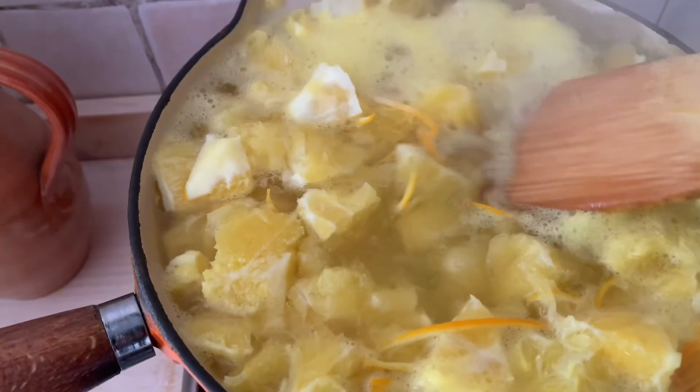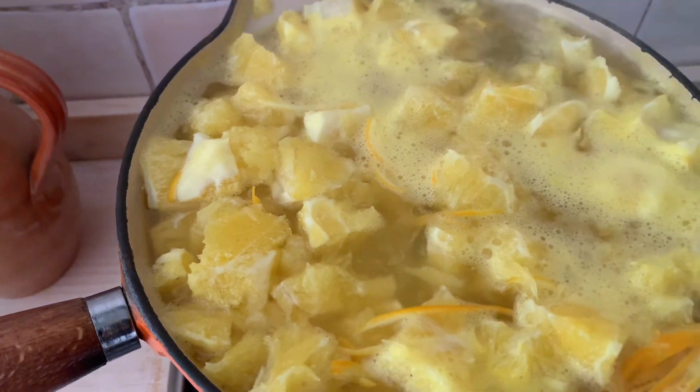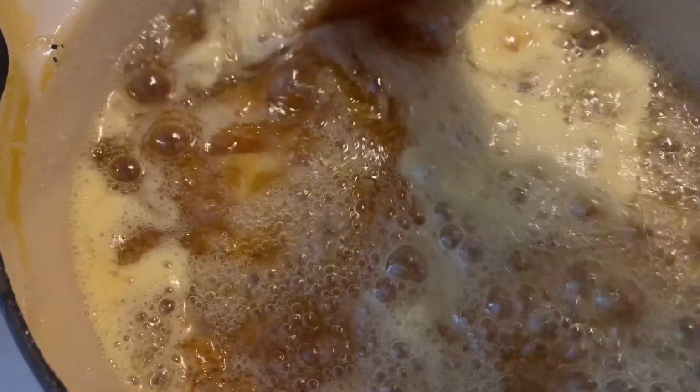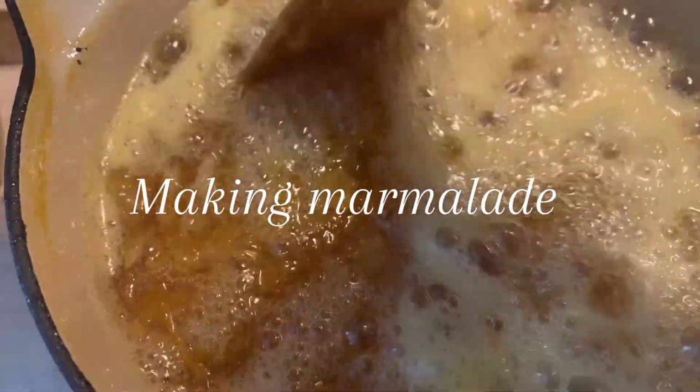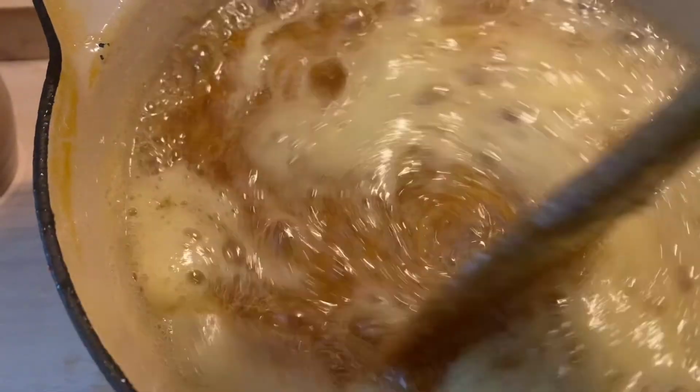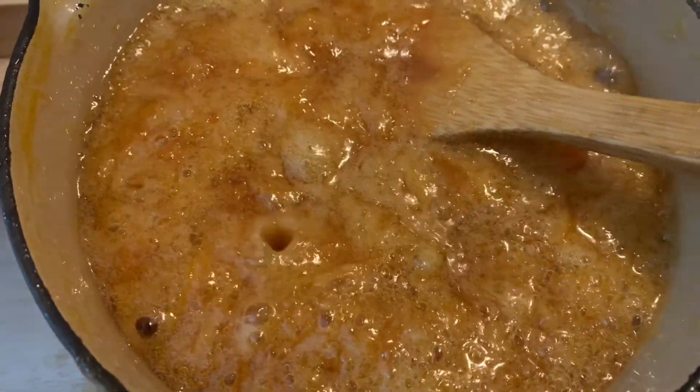As you can see, I have cut up some oranges that I picked from the trees and I'm about to make some marmalade. It took quite a while, I must say, and I don't have the patience to stand around and mix, but it did turn out pretty well in the end, so it was well worth it.